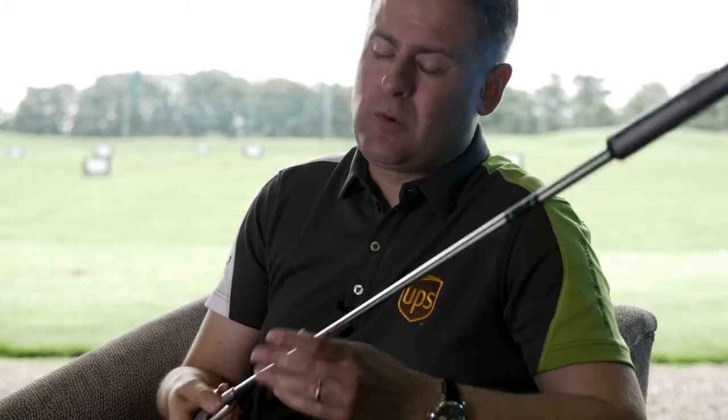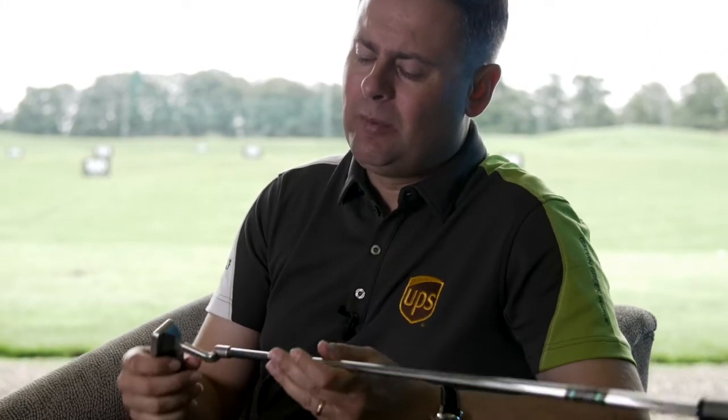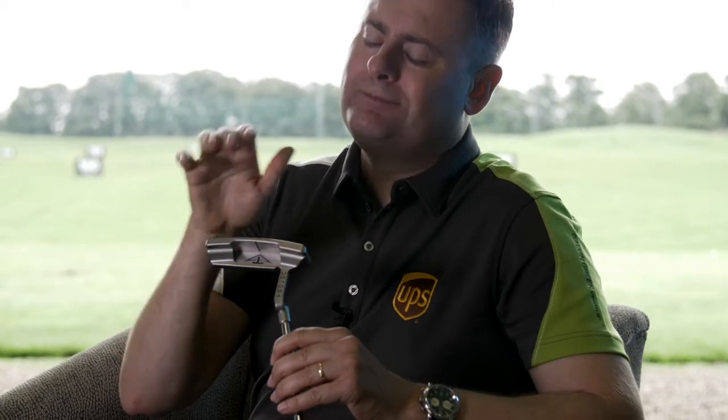It sets up really square behind the ball as well. I really like the way that it lined up. So if you're a fairly good putter and you want uber response in terms of how the ball feels off the face, and also that good spin control, this is the one to go for.